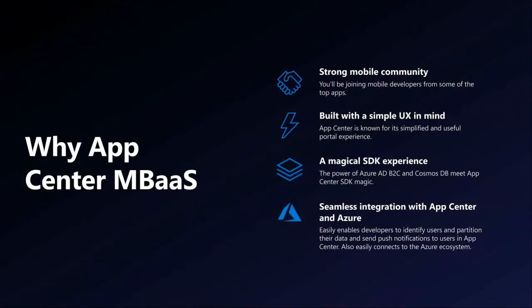So yeah, now I'm sure all of you know there are a lot of mobile backend services out there. There are so many competitors. And today we're really excited and passionate to tell you why you should use App Center mobile backend as a service solutions. The first thing is that our mobile backend services, auth and data, and push, they're all backed by enterprise-grade Azure resources. So auth is powered by Azure Active Directory B2C, business to consumer. Data is backed by Cosmos DB, and push is backed by Notification Hub.